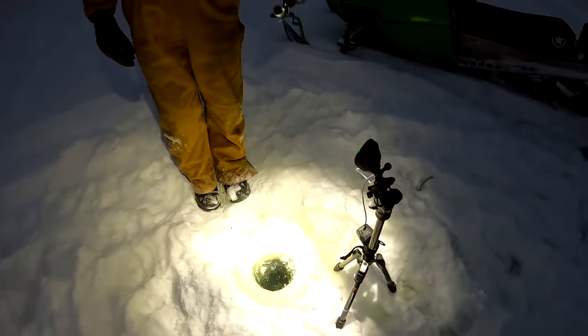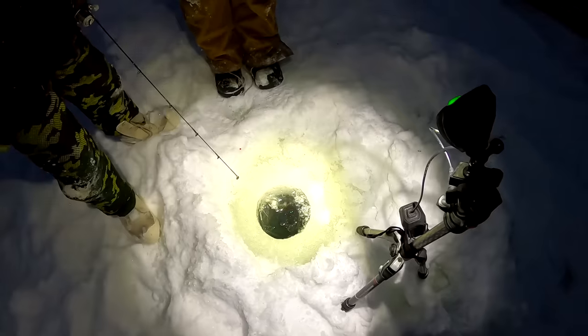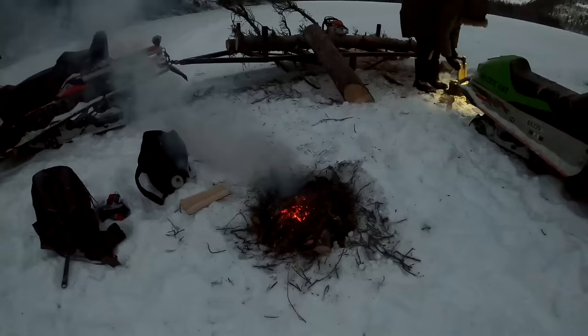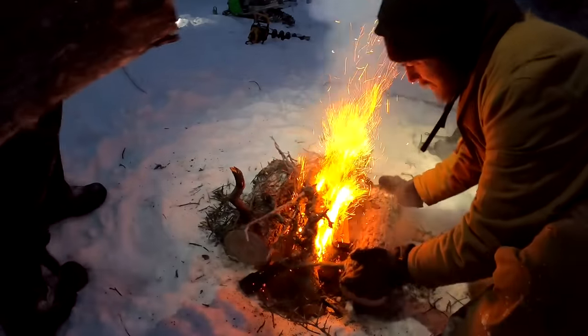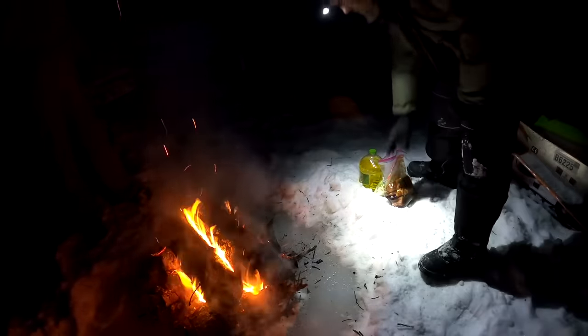Oh, catch and release. Oh, I could see them down there. Yeah, they're going nuts. I think they like that light. A black hole. There you go. Let's get this fire up and going, and I'm gonna get some dinner cooking here. Yes. Like that. All right, let's get some dinner going.